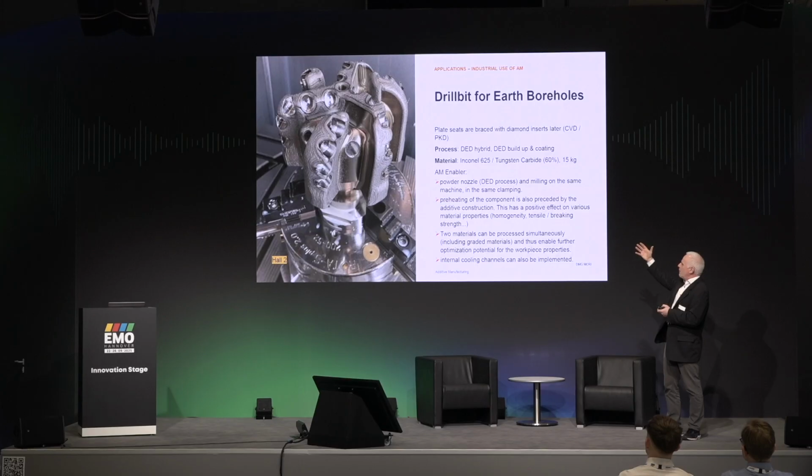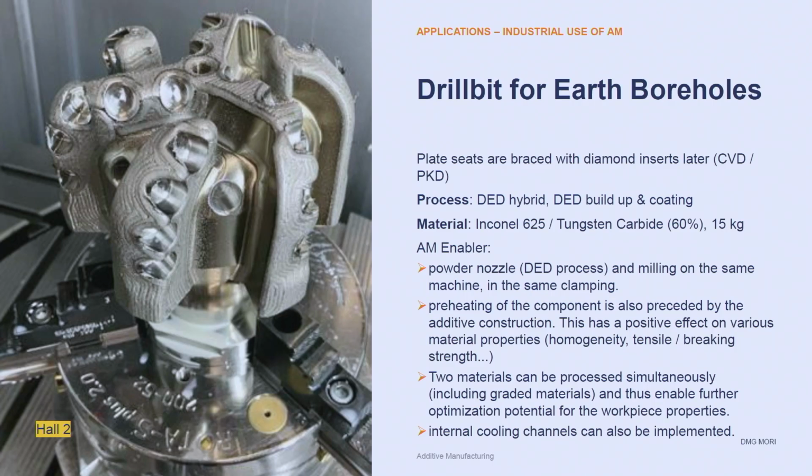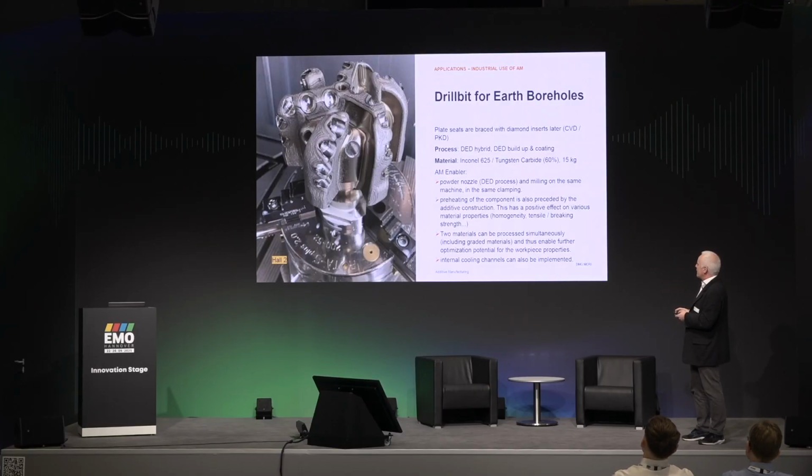This is a tool for stone working. DMG came up with an exciting process. Their machine is exhibited in hall number 2. It is a traditionally manufactured core and a part clamped on top. And this was manufactured by means of melted powder. And this can work within one clamping process on the machine in a 5-axis system. And this leads to less material use.